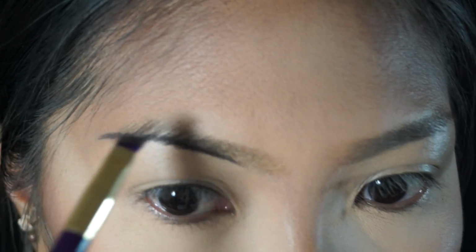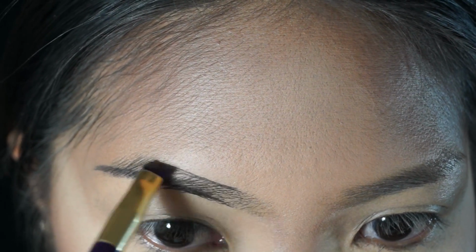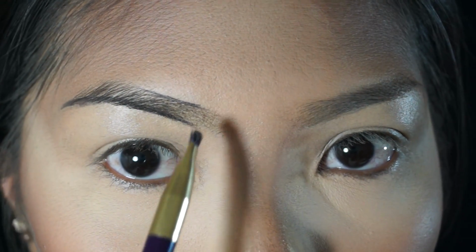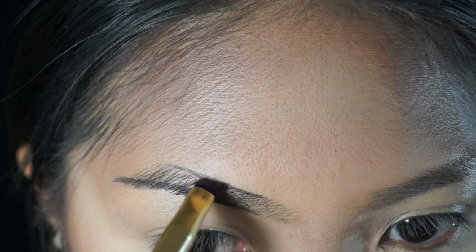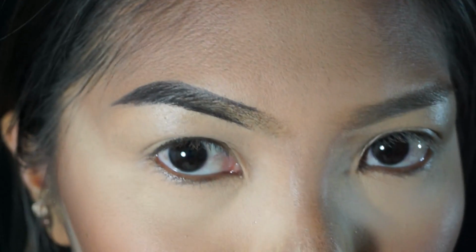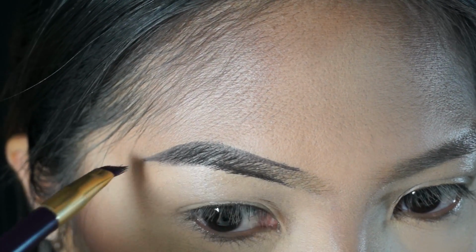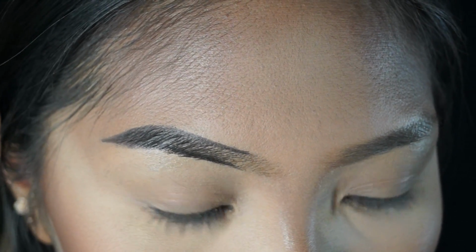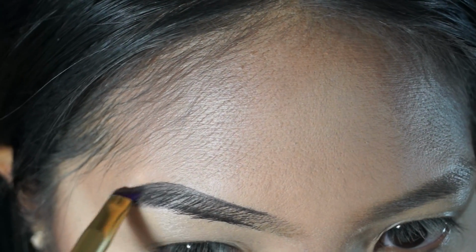Okay, so now that we've created this first line, we're going to start at the top, and we're going to start about the area where the bottom part begins as well. And I am just going to follow the natural shape of my brow. It's okay if you go over the lines, because if you prefer a fuller brow, then that's all you, and if you go over it too much, then you're able to clean it up with concealer. I will be showing you how to do all that.